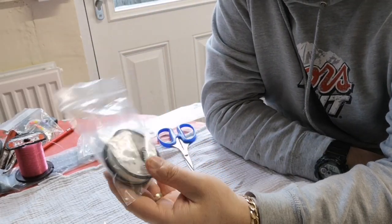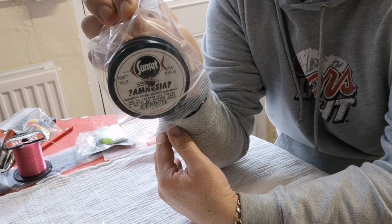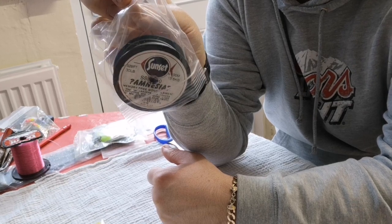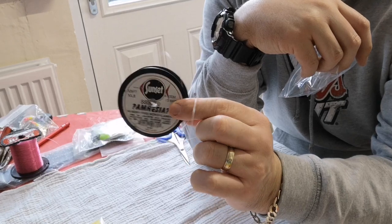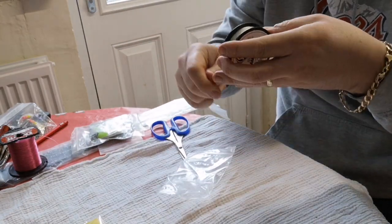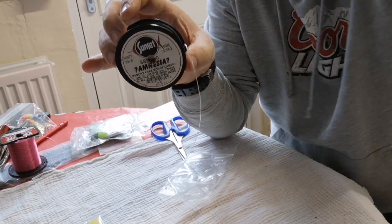Hook length, hook snoods, Amnesia. I like the Amnesia, £30. As I said, when you're on the mark and you may have just lost your snood, it's always handy to have a little bit there. You pay for what you get, and this is top quality stuff. So always handy to carry it. As I said, carry it with your extra line. Never know when that can help you out.